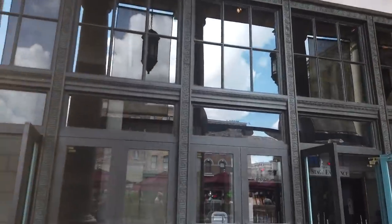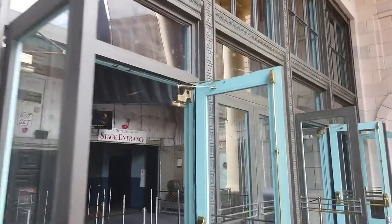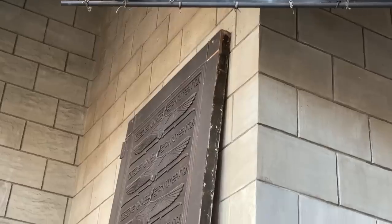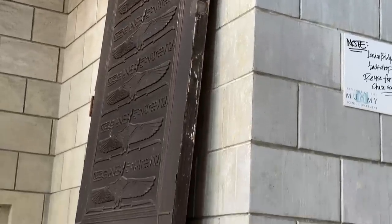Now, the plot of this attraction is that you are on the set of one of the Brendan Fraser Mummy movies, which is why the queue is like half movie set, half actual mummy situation. And right here, our first thing to look for right off the bat, this gigantic door right here, when you first walk into the queue, that was actually screen used in the film.